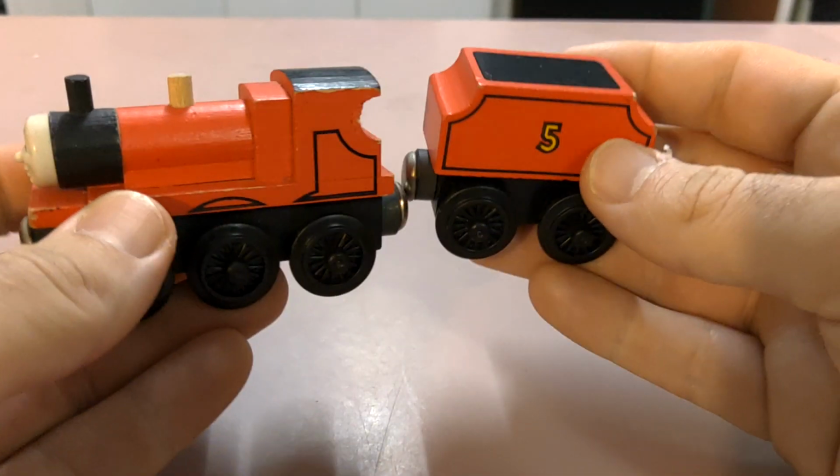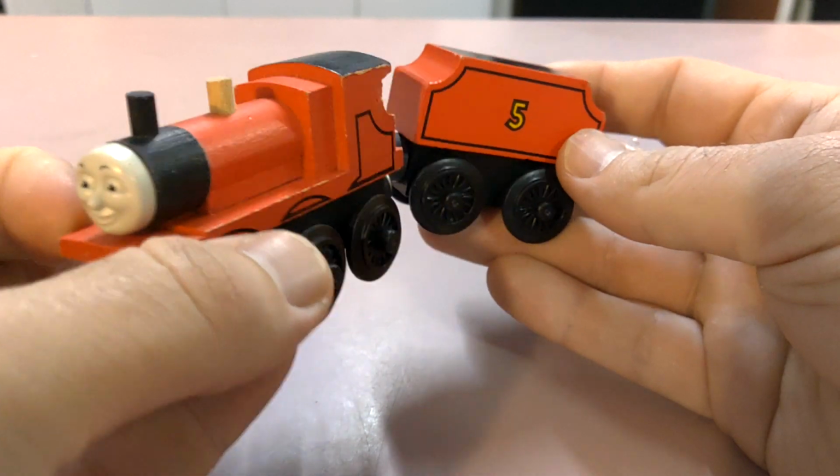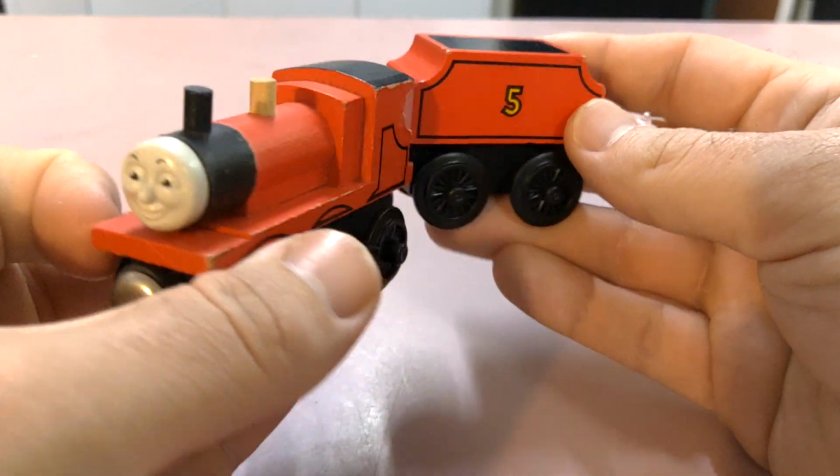Apologies. Okay, the Unpainted Stack versions. These are immensely rare. We will keep this in the list.